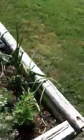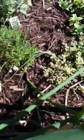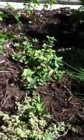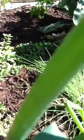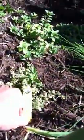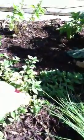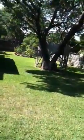Actually, I can tell you what they are, because this one right here is thyme. Over here, more thyme, but a different variety, a variegated variety. And here is sage. Back here is oregano. And anyway, that's the garden. Now we're going to walk down to the other side of the yard.